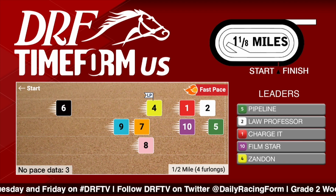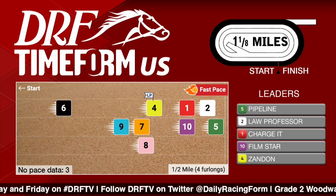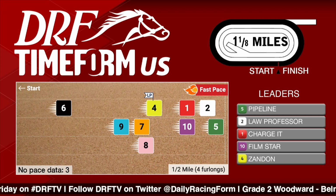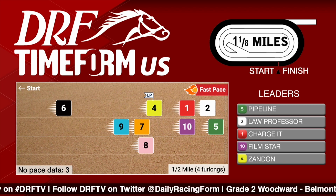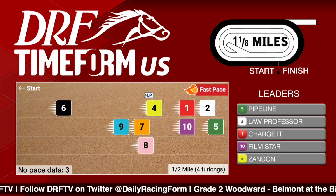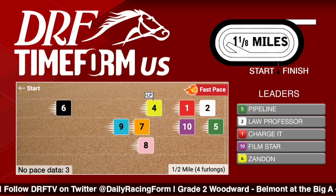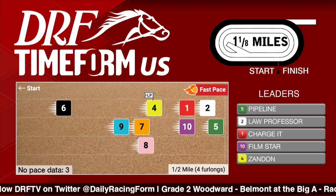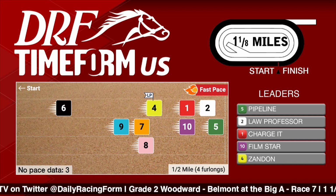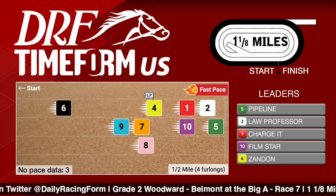And also, though he's not shown on the lead, the number 10 Film Star feels like he has to try to get forward from that outside post position. He's done his best work when he's forwardly placed, and I think drawing all the way out in post 10, they're going to have to be aggressive with him. Yeah, exactly. I think from post 10, your hand's a little forced, and he's been in some more compact fields, and maybe that's why he's been on the lead. But with the outside draw, he should be fairly close to it early on.